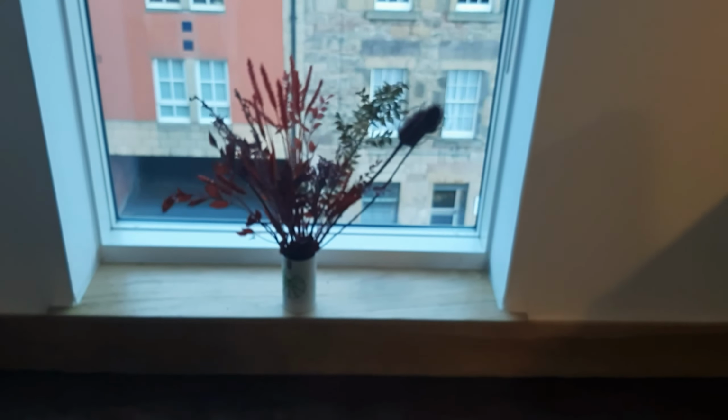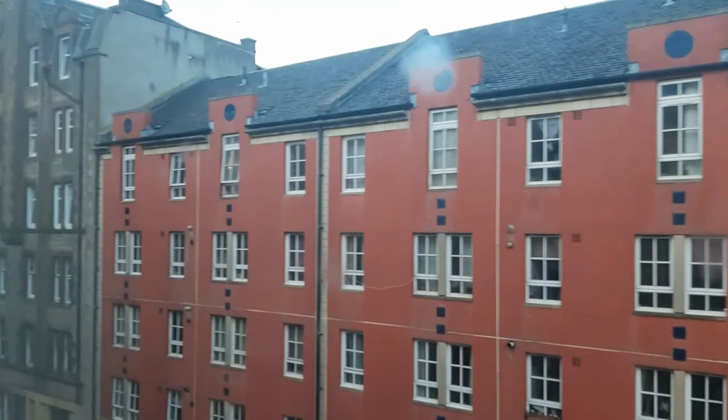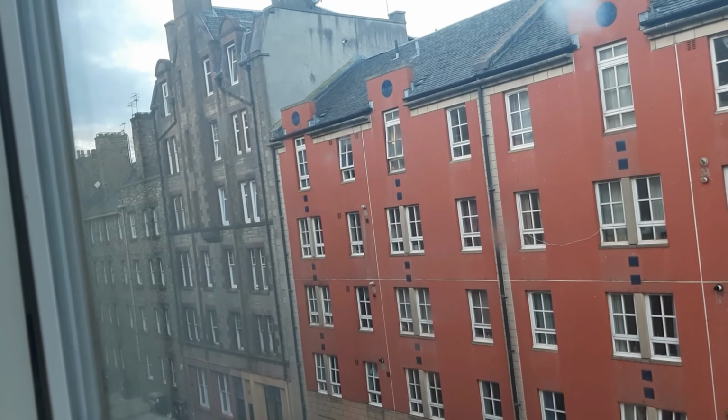This is my window view. This is what I see. I wish that my kitchen view was my window view. I always wish, but this is the view I have. Sometimes the noise from the road always disturbs me. It is not funny sometimes, but I'm managing and I'm learning to cope with it.